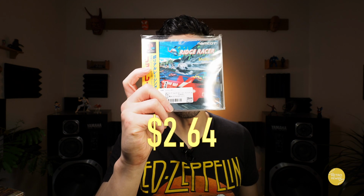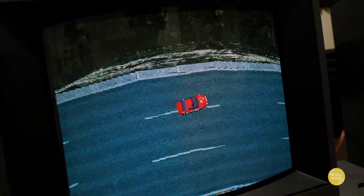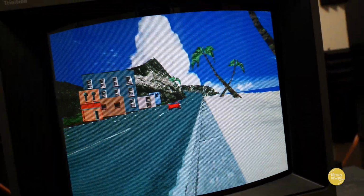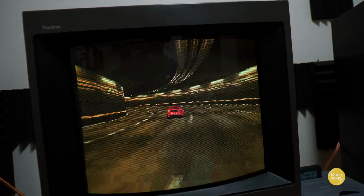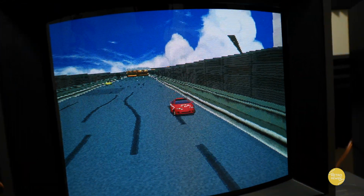So now let's go ahead and move on to PlayStation 1. Now I ended up getting Ridge Racer, the original one here, complete with the spine card. Paid $2.64 for this guy, and definitely a nice little racer, and one that I think we should all experience at one point or another. And I actually ended up also getting the Greatest Hits. I think I got the Greatest Hits before I got that version, and this one was $1. And yeah, whatever. The more Ridge Racer, the better, right?